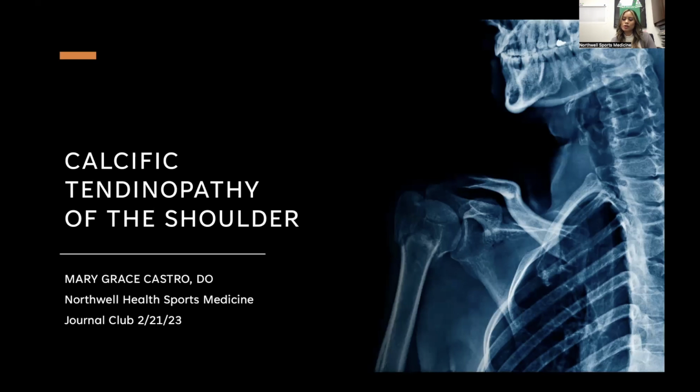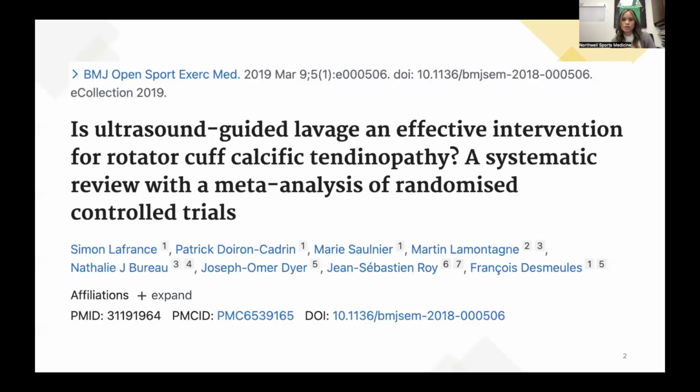So this brought me to one of these articles, which looked at is ultrasound-guided lavage an effective intervention for rotator cuff calcific tendinopathy, a systematic review with a meta-analysis of randomized controlled trials. And this was published in 2019 in the BMJ Open Sport and Exercise Medicine Journal.